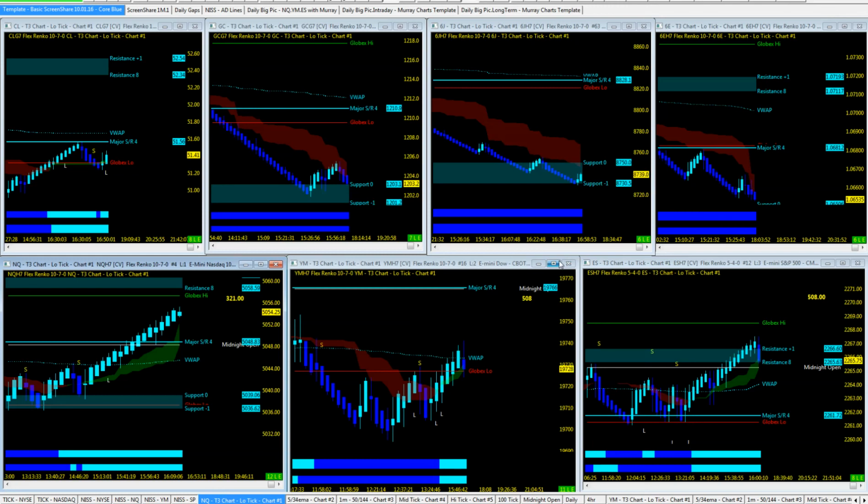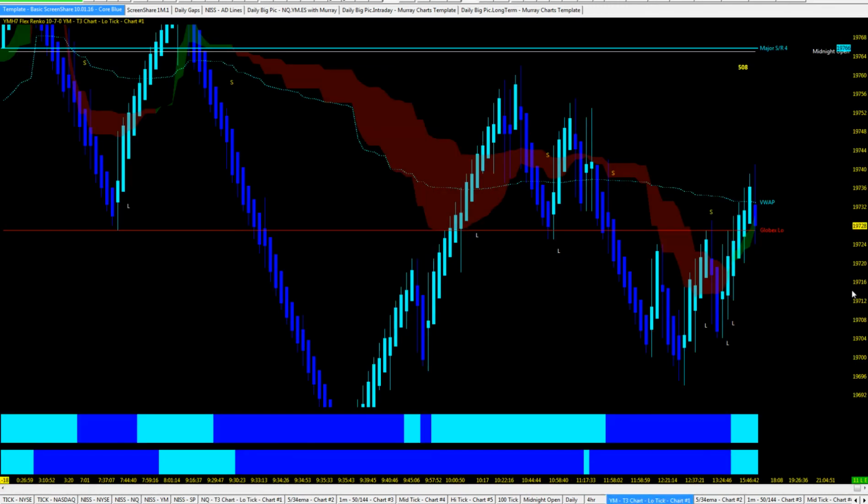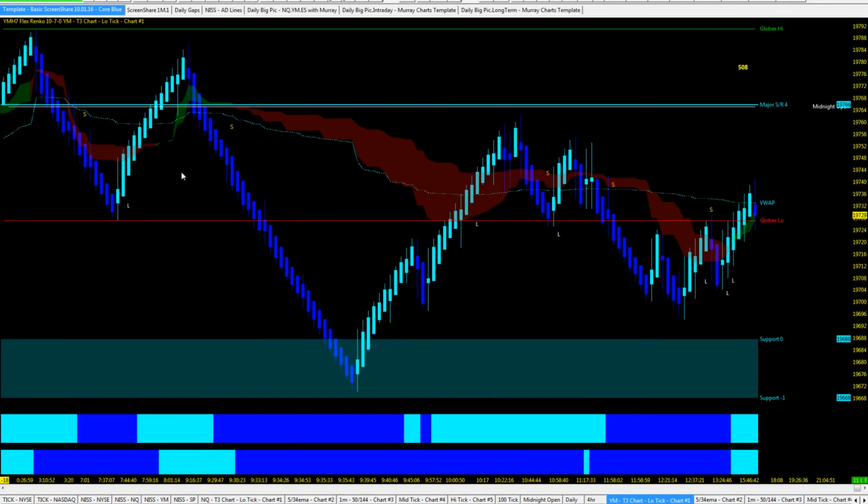All right, YM again, same picture here. Better move on the downside, as we could see price action here came all the way down into the support area. So, nice move on the NQ this morning. Again, this is pre-market up here, so your entry would have been somewhere. You might have just waited for the Globex low. That would have been the bar right there.